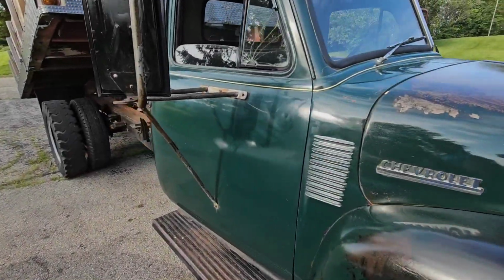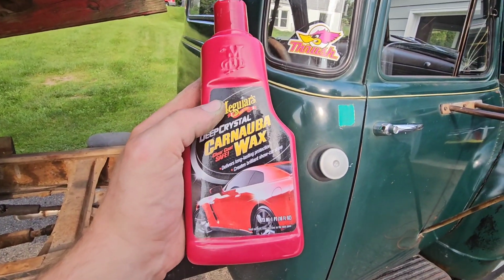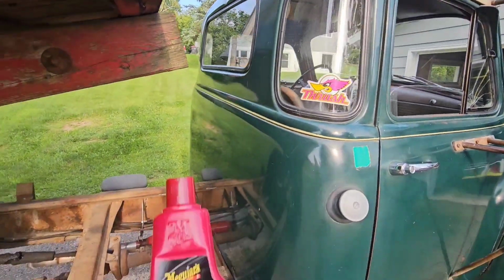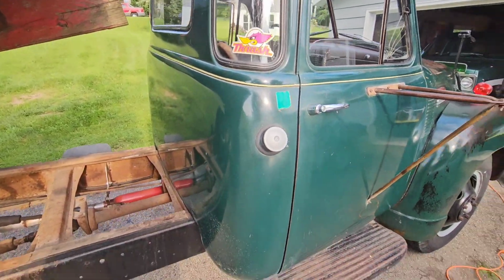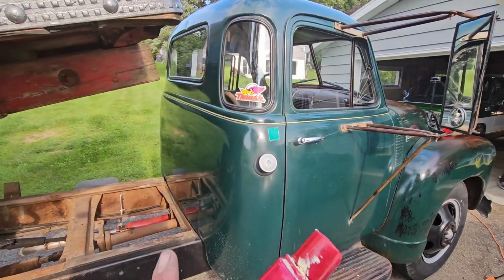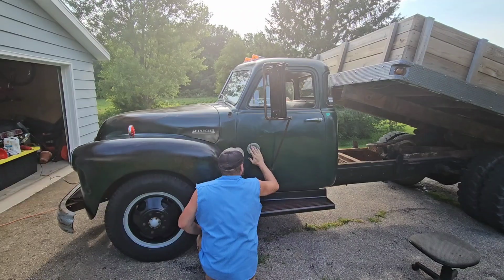Alright, cab's all buffed out. I'll just go ahead and apply a layer of the deep crystal carnauba wax. Stuff really seems to seal paint up and keep it looking nice for quite a while, even in the outdoors.